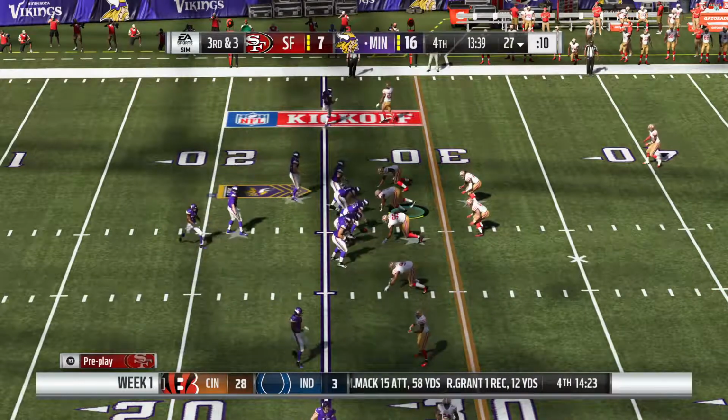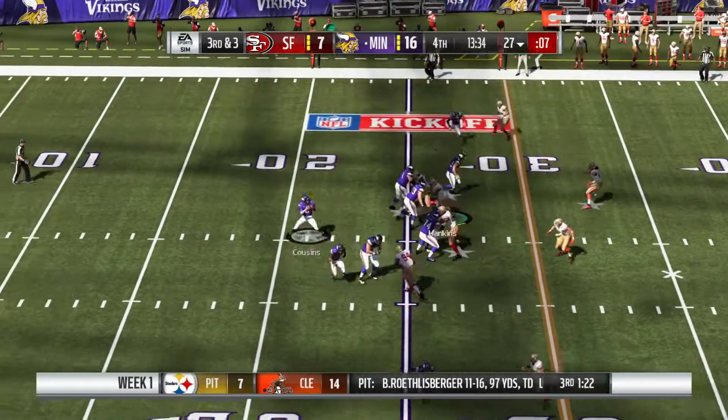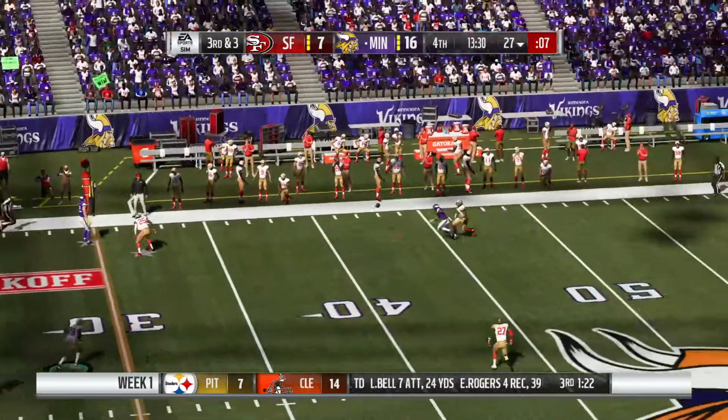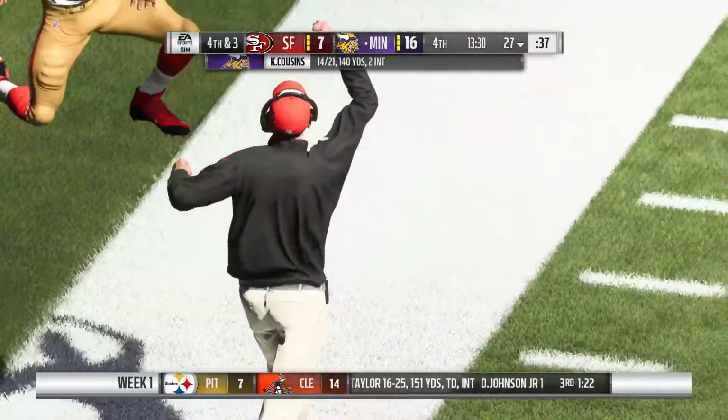The Vikings on 3rd down. They're at 50%, 4 for 8. This time it's 3rd and 3. To throw is Cousins. And that one drops incomplete as he got popped as he was throwing it.